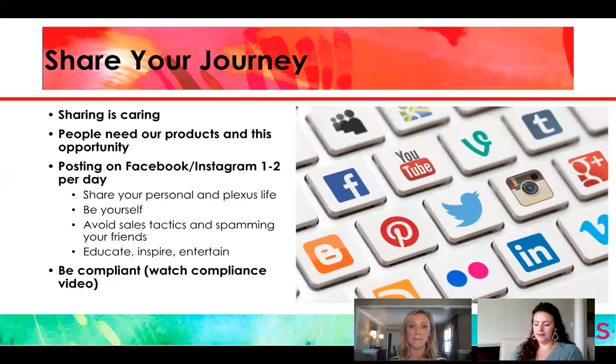There are 3 main categories for posting. Your posts need to be educational. They need to be telling people about the products and what's in the products and why the products work. They need to be inspirational, so something that will motivate them to do better. That could be a story, some sort of personal connection that you have had with the products. Or we're there to entertain, something funny, something that makes them go to your page to be entertained. And the last thing is to be compliant. There's a compliance video in the back office, and that will explain to you what it means to be compliant.